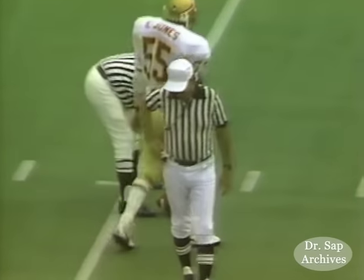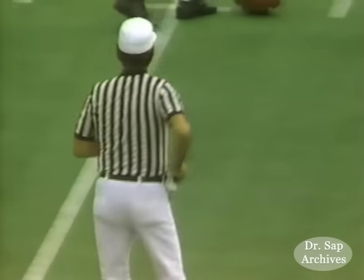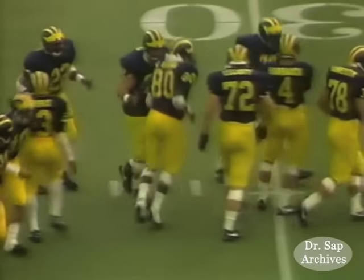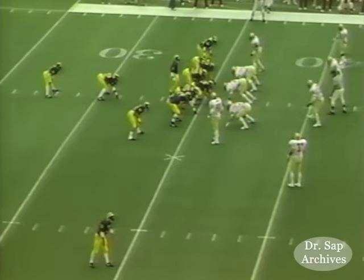It is interference against... Interference. That's a defense. First down. And a first down for Michigan, a 15-yard penalty from the line of scrimmage. Moves the ball out to the 35-yard line, just across the 35. First down for the Wolverines.